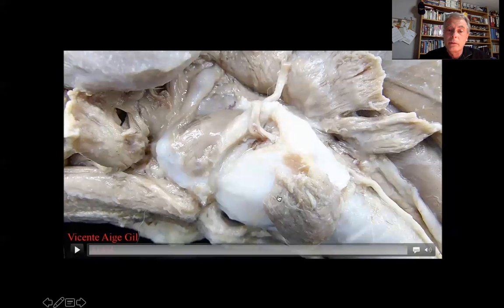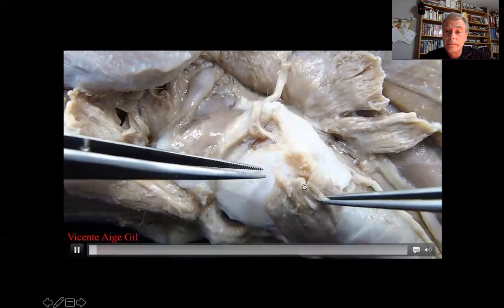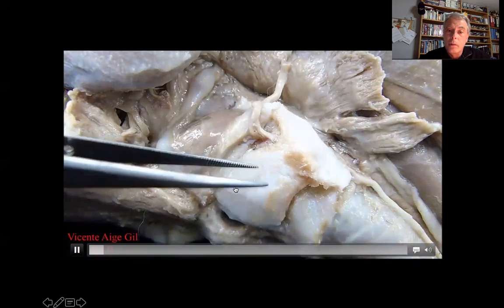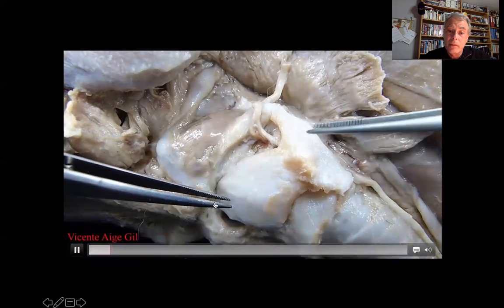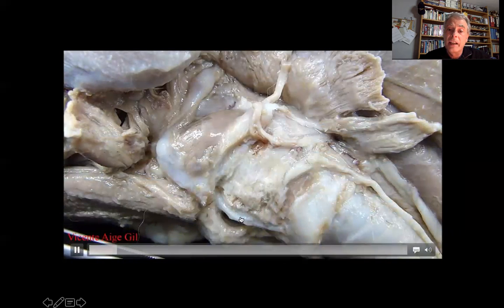Now we are going to see a video of the larynx. Here you have the thyroid cartilage and the trachea, and we are going to start by removing the cricothyroideus muscle, and we are going to open the thyroid cartilage. As you see, it's an unpaired cartilage. We have to cut it, and we remove half of this thyroid cartilage.